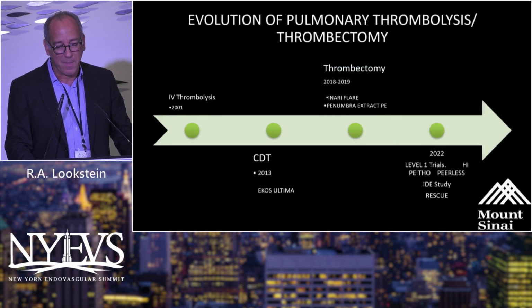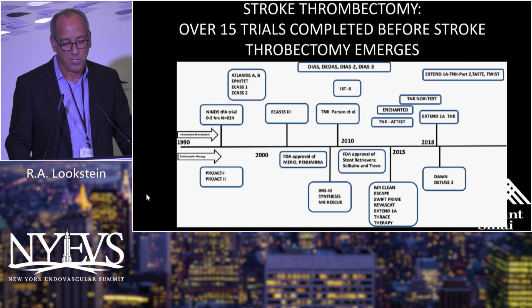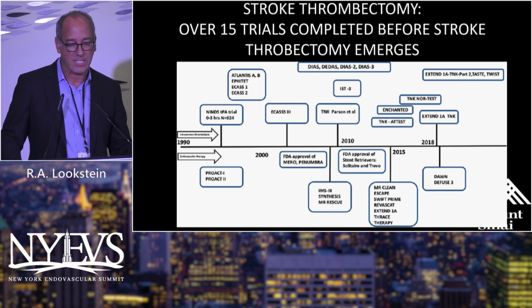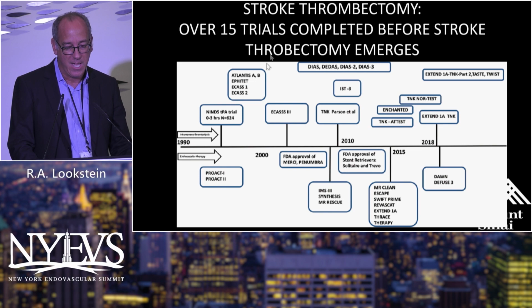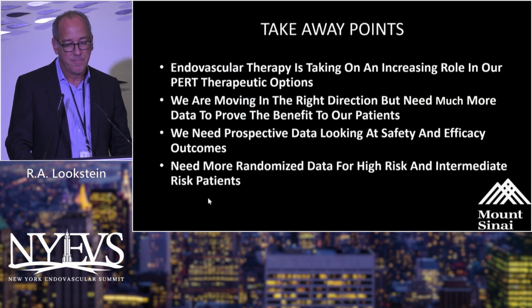This is a timeline. I think somebody else has shown this slide. We started at the turn of the millennium with intravenous fibrinolysis, and now we're just getting into level 1 evidence here 20 years later or so. Just as a comparison, it took over 15 randomized controlled trials to be completed to get stroke thrombectomy considered to be standard of care. So there is a lot of work that needs to be done.